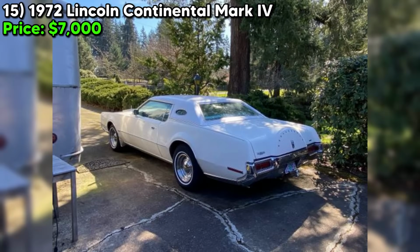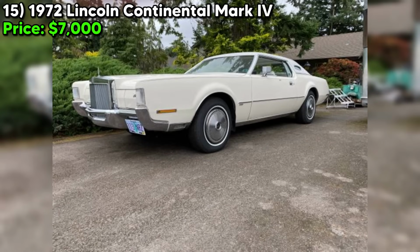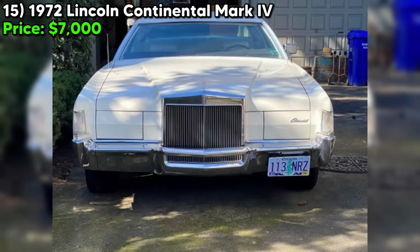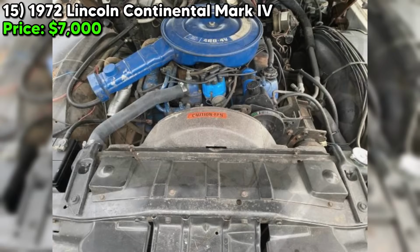Given the seller's health situation, it's crucial to gather as much information as possible about the car's recent history and current condition. The asking price of $7,000 seems reasonable for a low-mileage, well-preserved Mark IV in good condition. However, potential buyers should factor in the cost of any necessary repairs or maintenance when determining if the price aligns with their budget and the car's actual value.